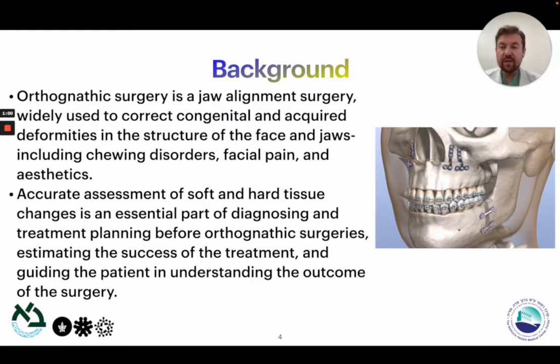If we are speaking about the background for our research, orthodontic surgery, as you know, is an alignment surgery, and we want to fix congenital and acquired deformities, and we want to try and solve chewing disorders, facial pain, and aesthetics. We need to accurately assess soft and hard tissue changes before planning surgery, because we want to diagnose the condition right and present our patients with how they would look after surgery.